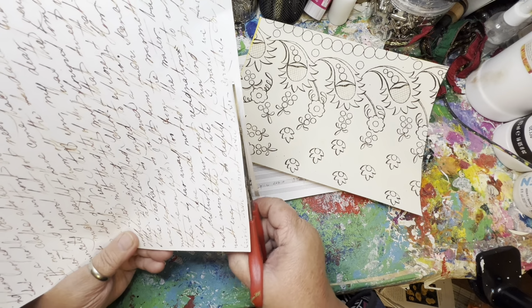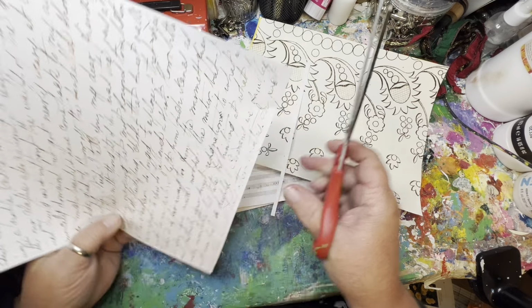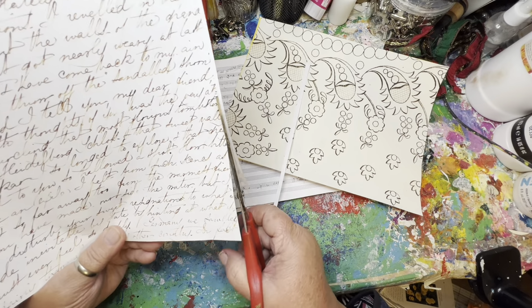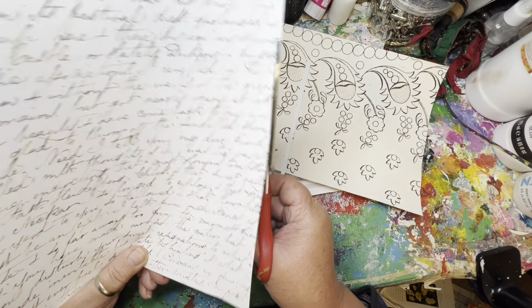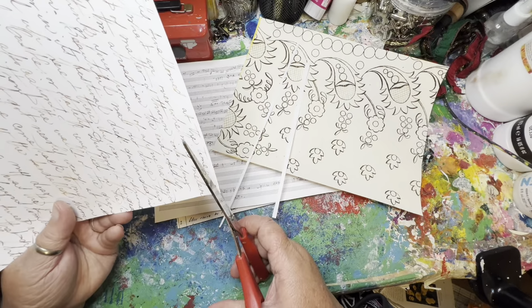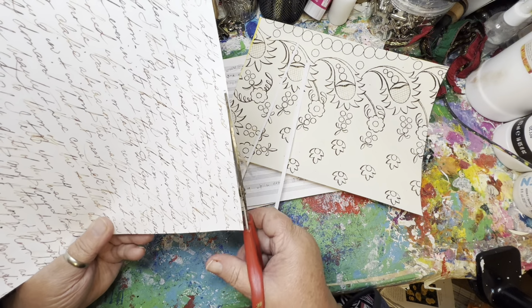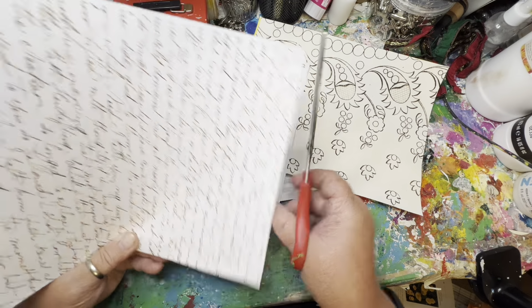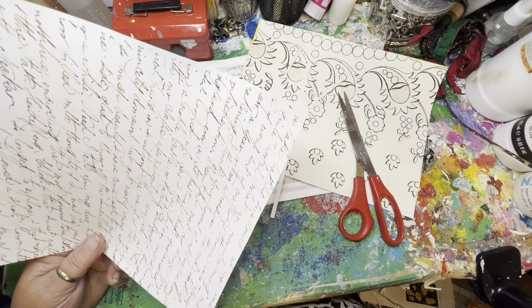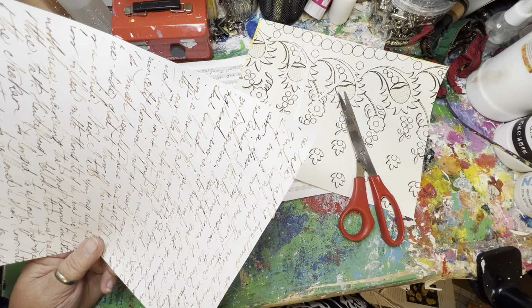If I ever get a new printer, one of the first things I'm going to check for is that it prints borderless, because trimming off the edges is not fun. And I would assume that mine probably does print borderless. I just don't know how to do it, not from my iPad, which is where I print from. Not from my iPad on the mobile app, the HP mobile app.